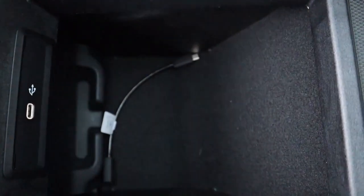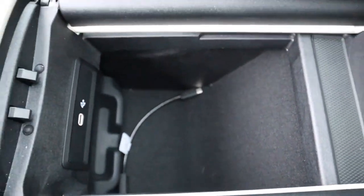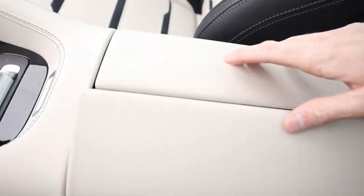You do have a really nice aluminum button to open up your center arm console, which is pretty good size. You do have one USB port in here. And then closing this up, it is a pretty soft arm console, so no complaints there. You could easily rest your elbow on here for long road trips.